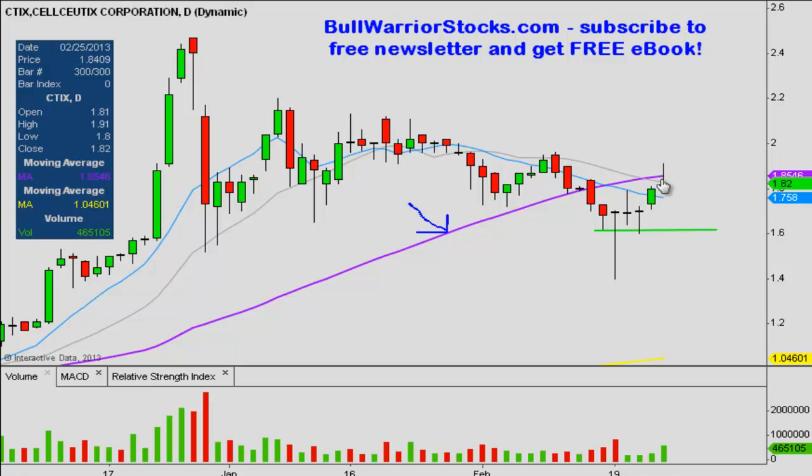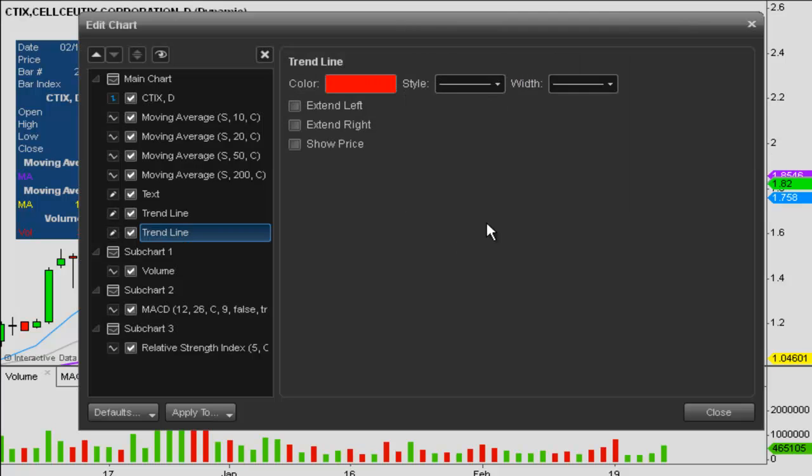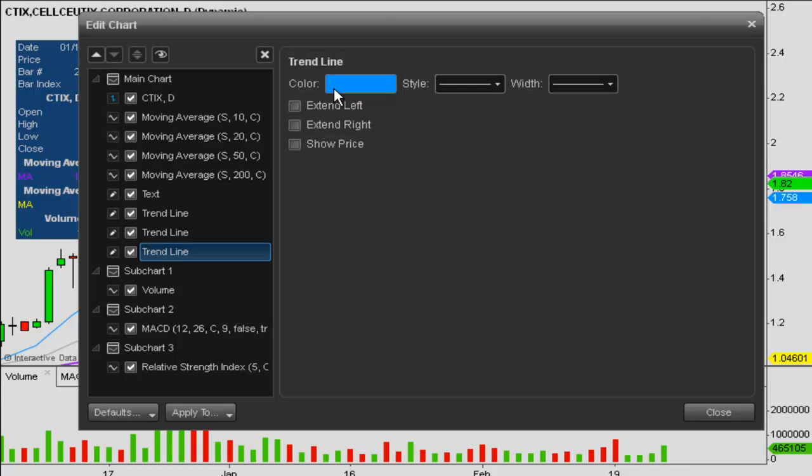Now, with a break and close above the 50-day simple moving average, the next level of resistance, and a pretty important one, is going to be right up here at this level, and this is valued at $1.96. And the reason this one's so important is because if the bulls can push through this, then really there's no other levels of resistance until up here at the top of this previous channel, which we'll call 247, 250, maybe a little bit less.